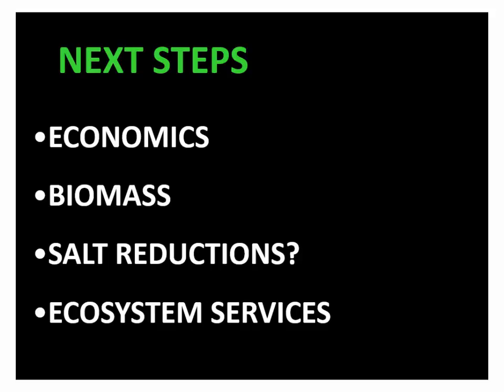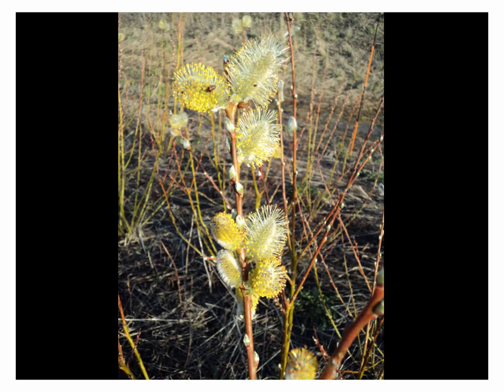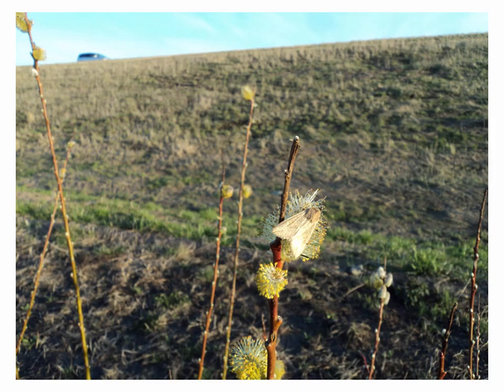We're also looking at some of the ecosystem services provided by these snow fences. I'm mainly focusing on soil carbon sequestration, still being worked on, but we've also been interested in the pollinator potential of these snow fences. And these are some of the flowers from this year, and I think that would be some potential for future research.